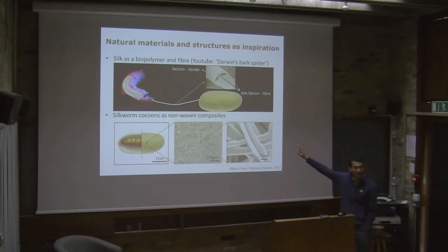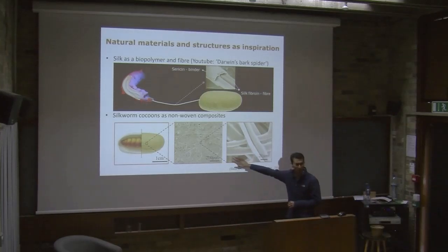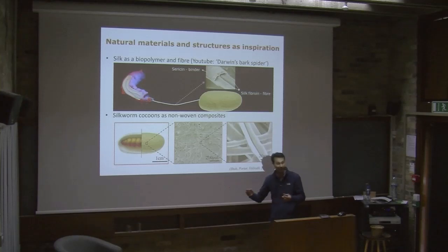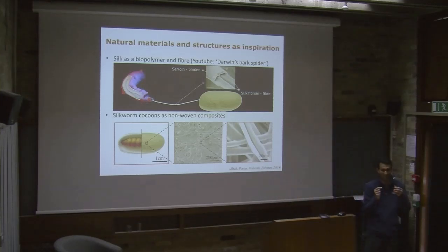It uses two primary proteins. Fibroin is what provides the strength to the fiber. Sericin is a globular protein that glues the two together. And again, if you look at the microstructure of the cocoon, it's a composite microstructure, highly non-woven. Before, you saw aligned multi-axial materials, and these are non-woven, partly because silkworm cocoons need to be resistant to pecks from birds so that they are not eaten, and therefore the non-woven structure gives it better penetration resistance. So again, it's nature trying to use structure to achieve certain functions.